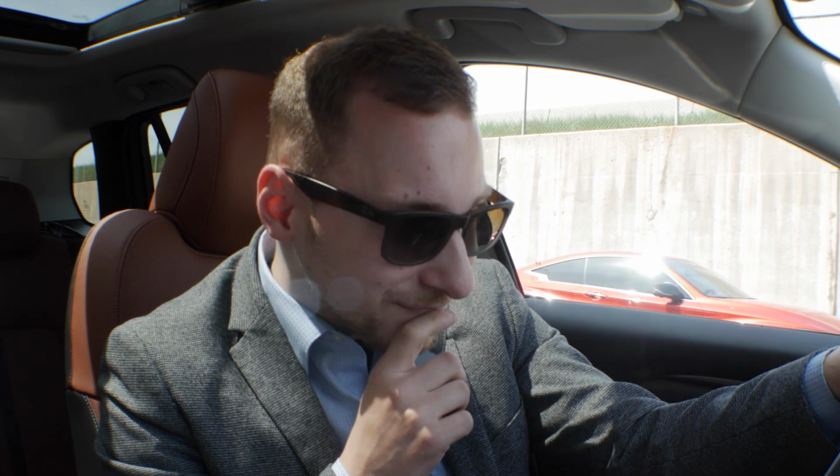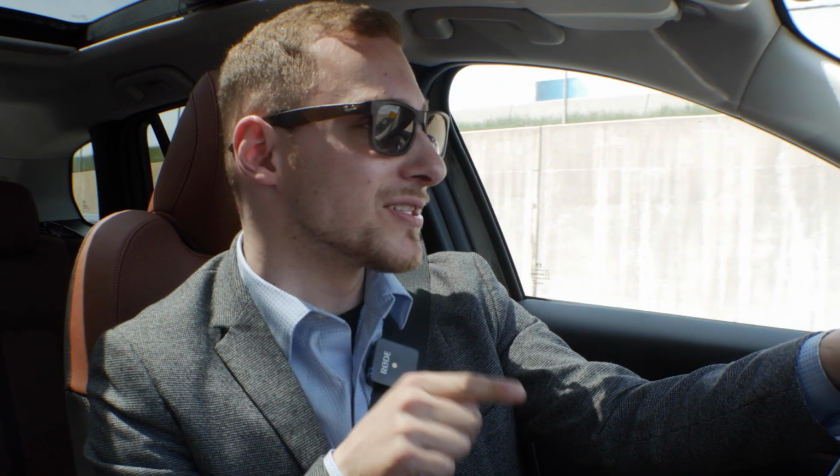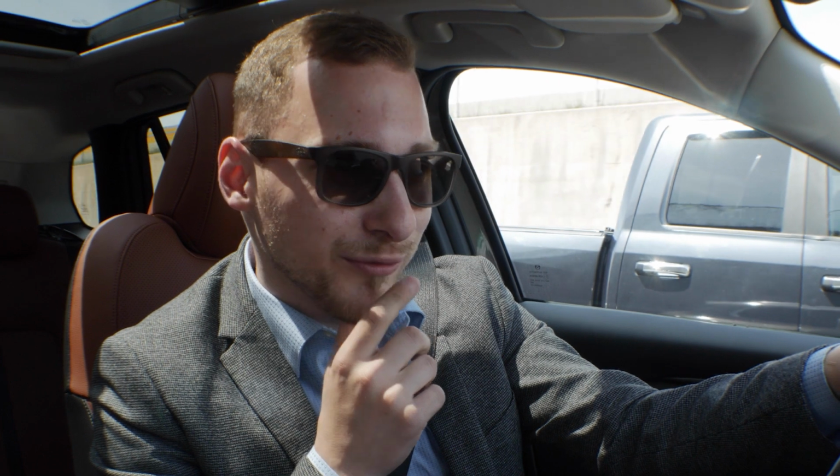This is probably the best handling vehicle we have, and I'll say that as I drive a Mazda 3 Sport at home. I still think this has a leg up on it. It's just, it's built for the corners.